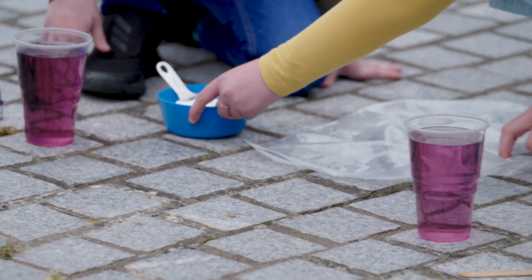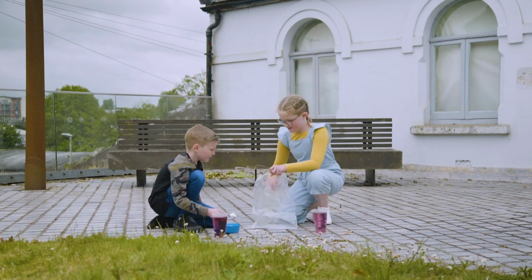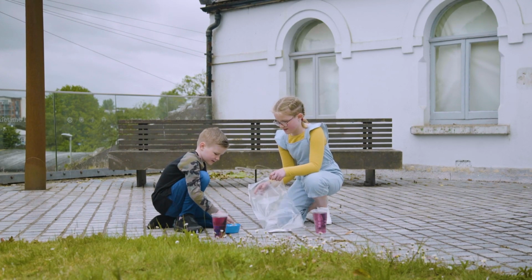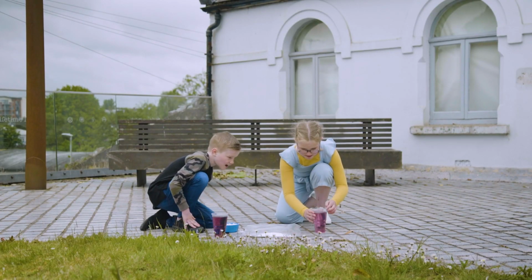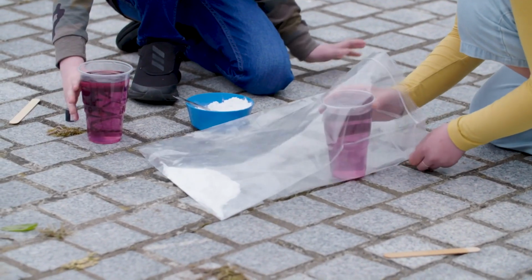Yeah, we need 6 tablespoons of baking soda. What's that powder? It's baking soda. They're putting some in their sandwich bag. We're gonna lay down the bag. And in goes the vinegar. Vinegar and baking soda are the ingredients for the chemical reaction.